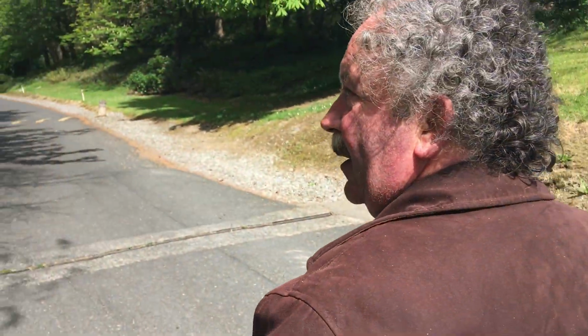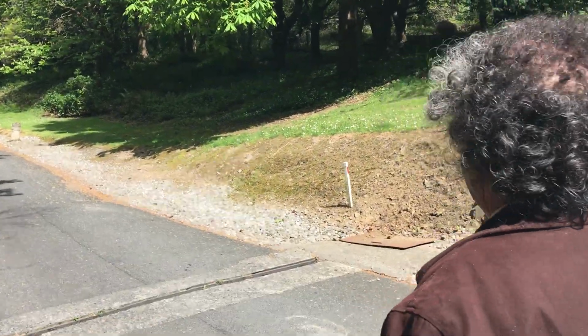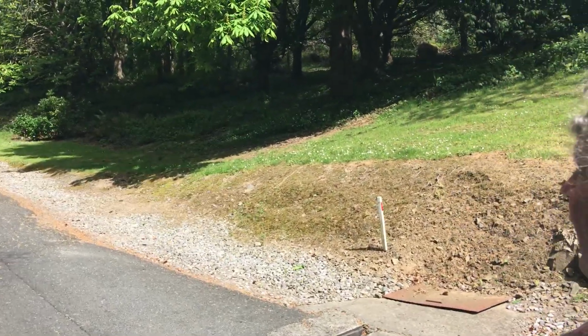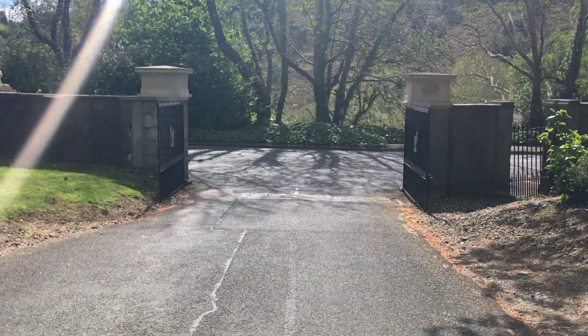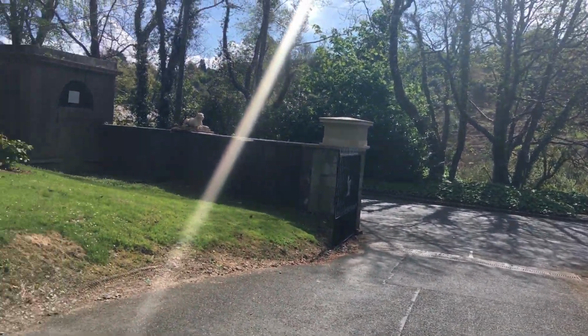Why would you go all that way to the top, horsing around with cardinals and archbishops and all that? But yes, I will say it's always been a stunning main entrance to any house. The idea that this was once the main entrance, and we've covered it.